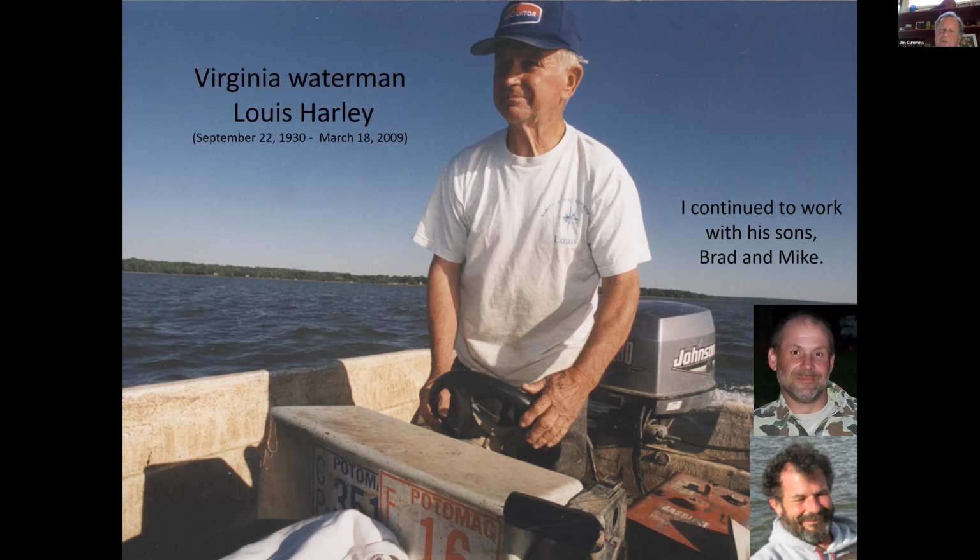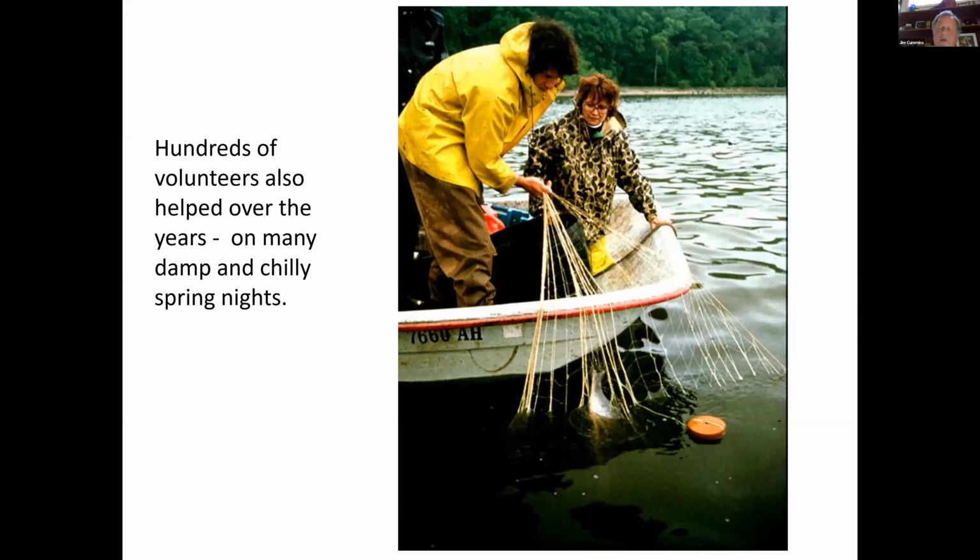But it wasn't just the Watermen and myself. I couldn't do it myself. A lot of volunteers, Sandy Burk included, and many others came out and helped. We owe a great debt of gratitude to all the volunteers that came out. Many of the nights were damp and chilly. You start working with them in early or mid-April, when it's still cold. The river's still cold. Nights are cold. Really appreciate their help. Shad spawn in the evening, as I mentioned earlier.